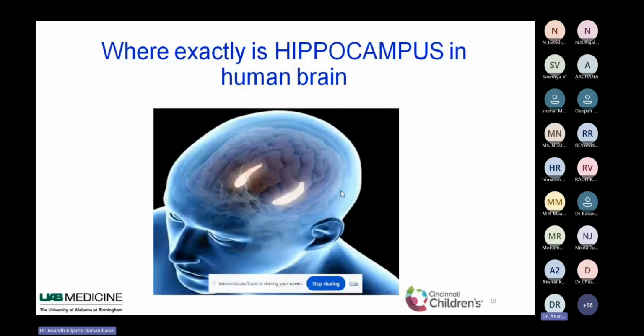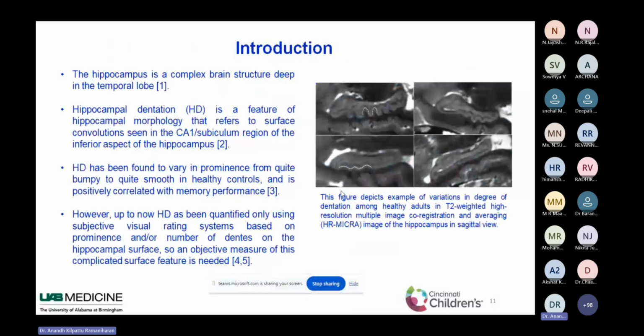Okay, so let's get into the topic. Whatever I'm showing here, these images 1, 2, 3, 4, are T1 weighted MR images, just focusing on the hippocampus. What I want to talk about today is, you see here some kind of weird structure, some bumps, or speed breakers, or ridges, or we can say a tooth-like appearance. This feature is not readily seen on any images. We need high resolution images, or we need to upsample the images to a high resolution space to visually see and appreciate this feature. This is called hippocampal dentation.